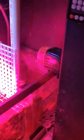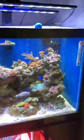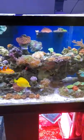A feeder on an auto timer that goes off about 1 o'clock, just to give the fish a little bit something else. I do feed frozen once a night.